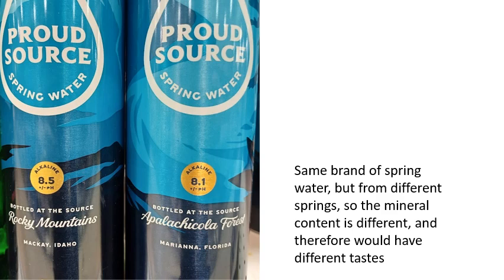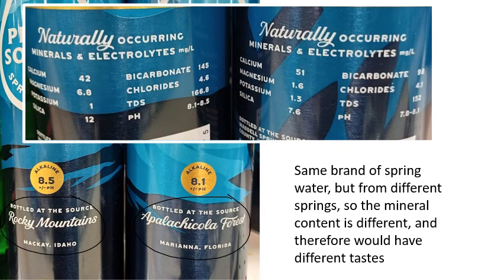These two spring waters are from the same company, and I noticed this is in Publix in our area. They come from two different sources. It's the same company, Poland Spring, but one's from the Rocky Mountains, one's from the Apalachicola down in Florida. And you flip the label over and you'll notice they have a little bit different mineral content. That's 4.2 for calcium, and this one's 5.1. The magnesium here is 6.8. The magnesium here is 1.6. Because they're coming out of the ground in different locations, different ground, they're going to have different minerals, which is going to give them a different taste. And you can taste the difference. So you maybe want one brand of spring water versus another.